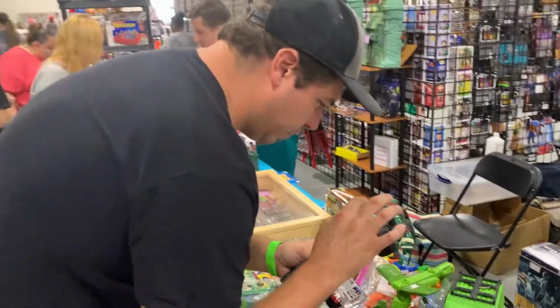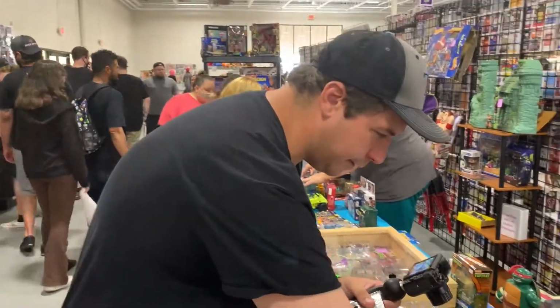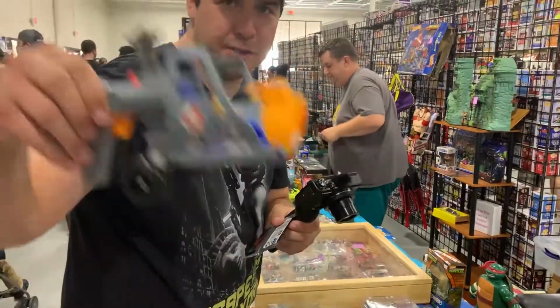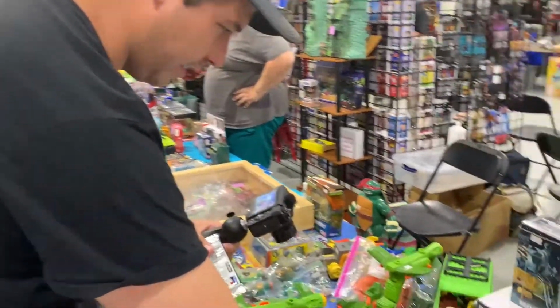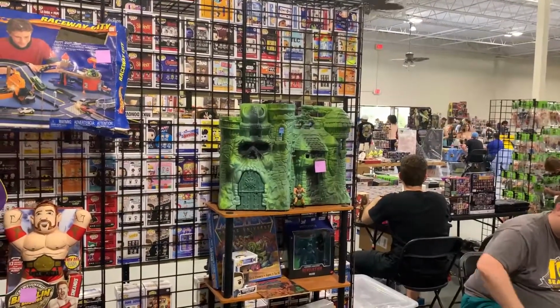Tampa Jay's reliving his time back in the day when he used to collect Ghostbusters stuff. He's a Ghostbusters nut. He loves Ghostbusters. Yeah, it's my favorite cartoon as a kid. How you like that Castle Grayskull over there? It's green, it's not gray. Castle Green Skull? Maybe they should change the name instead?